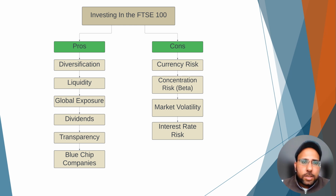Market volatility. Now, just like any market, there is going to be a lot of volatility. Prices can fluctuate depending on economic conditions, geopolitical events, and other factors, leading to short-term pullbacks, which could turn into short-term losses. You will have some form of interest rate sensitivity within the 100, as a majority of the sectors, such as financials, banking, insurers, are affected. Rising interest rates can affect profitability, and so could lowering interest rates. So be fully aware of any interest rate decisions, especially right now.